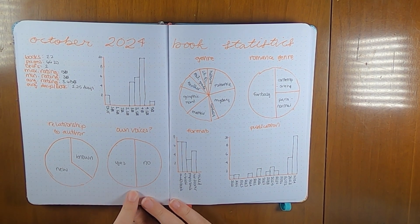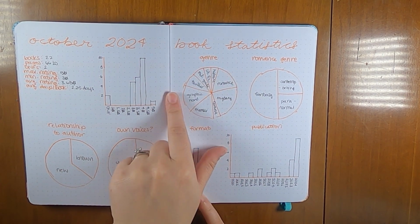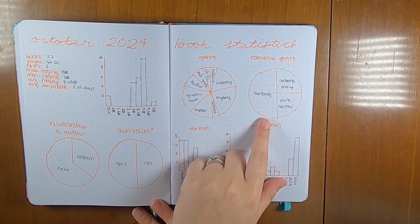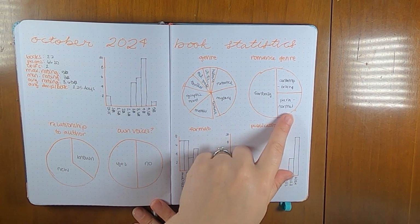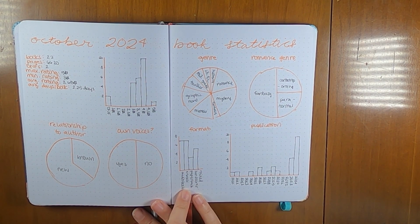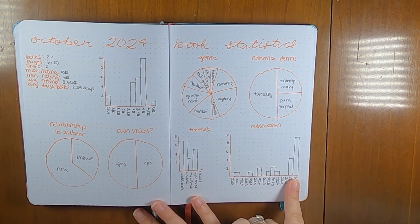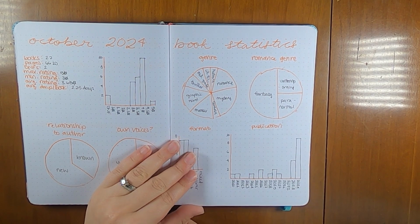I read a lot of new authors. Half of my books were own voices, so that was pretty good. As I said, mix of genres. In the romance genre, about half were fantasy, and then another quarter were paranormal. Kind of fits with the spooky season. I read a mixture of genres, formats, and mostly was new releases, but a little bit of everything.